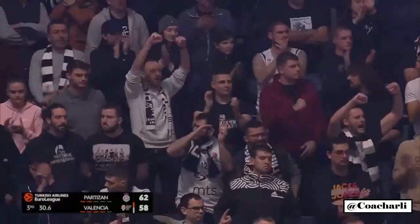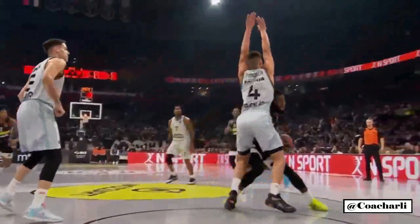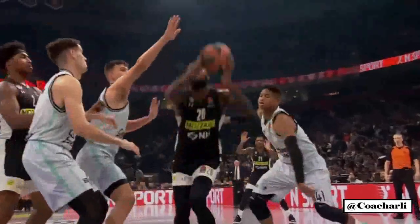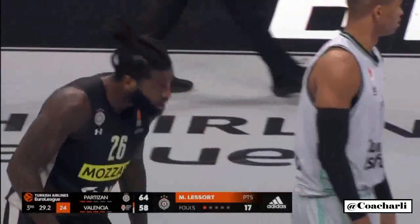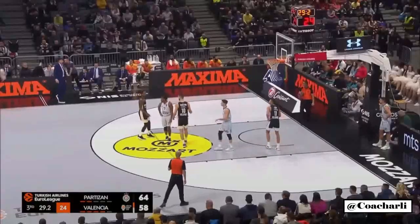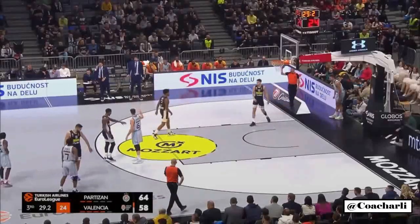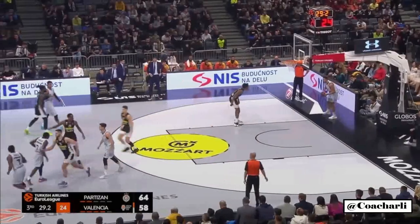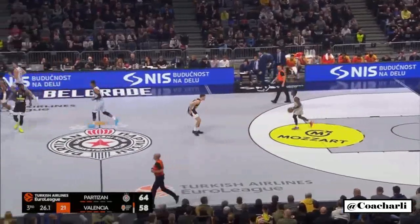And Lesor with the patience inside and the thunder dunk. And he shows his muscles. Matthias Lesor says, "Donne le moi, give it to me." And then he rises in a sea of white jerseys. Lesor with 17. He's got 9 rebounds. On track for a double-double. Average is 11.8, so he's above his average.